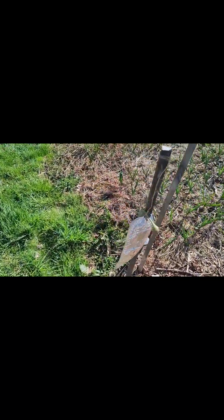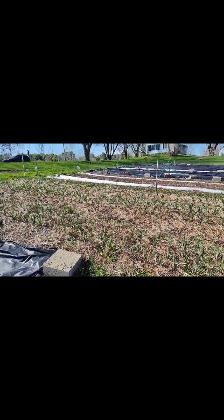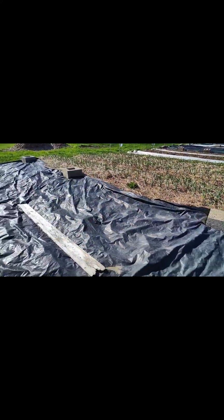I've got these beds hooped. I hooped them and I've been pulling the fabric over them just because I'm a little nervous about my deer pressure this summer. The deer were here all winter snacking on the ryegrass, so I'm a little nervous they're gonna wipe me out if they get the chance, so I'm just trying to take any precaution I can. But anyways, there's the garlic. You can see that's up and looking pretty good.